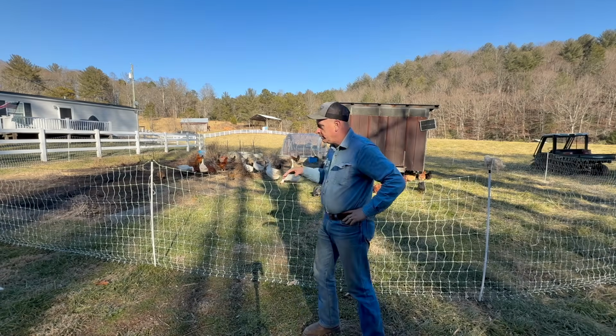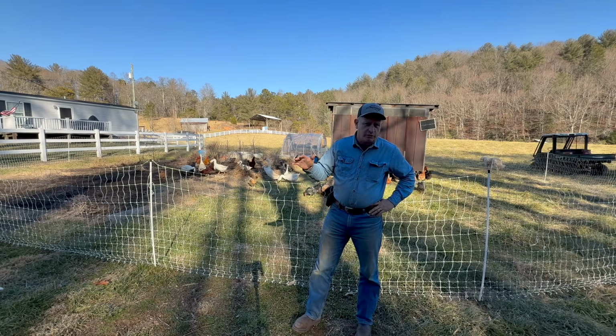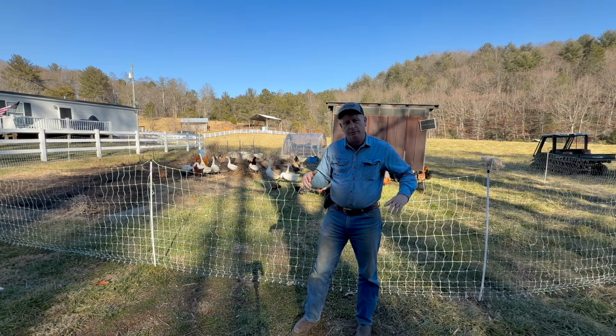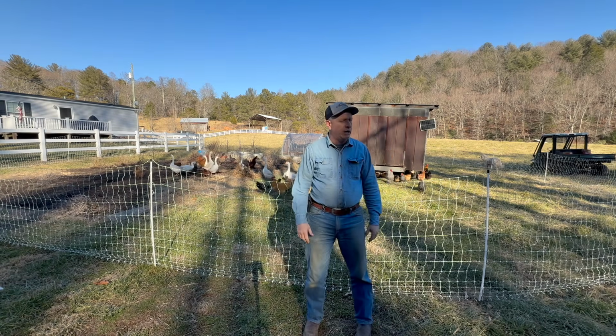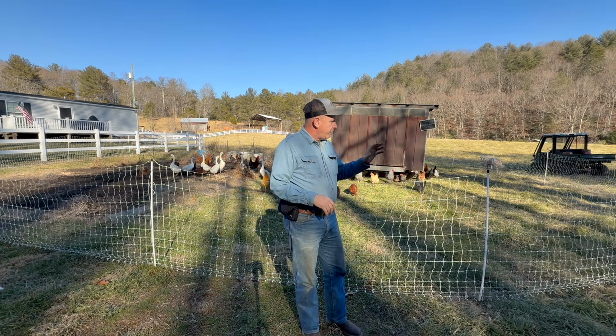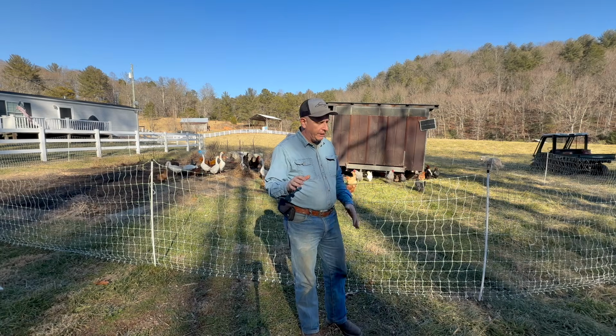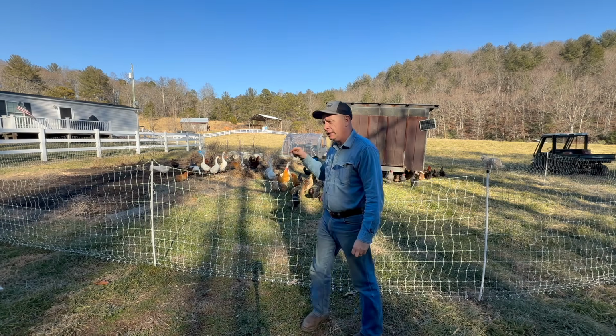Yeah, you're gonna have a little bit of a hot spot underneath that egg mobile just because that's where they're sleeping and that's where the majority of the manure is. But you know, you can't avoid all of it. So I think we've done a pretty good job of moving that thing around and spreading them out. Looking forward to seeing what's going to happen here on the garden.